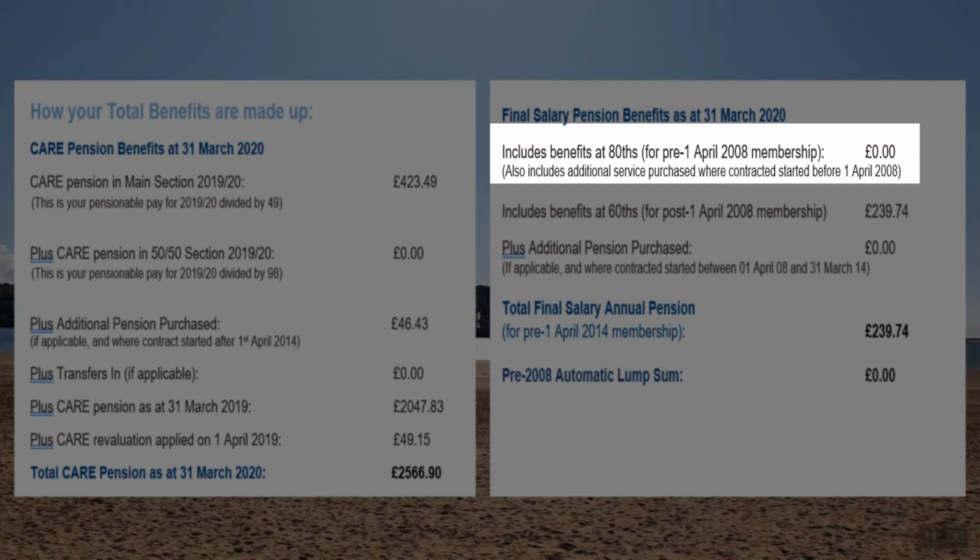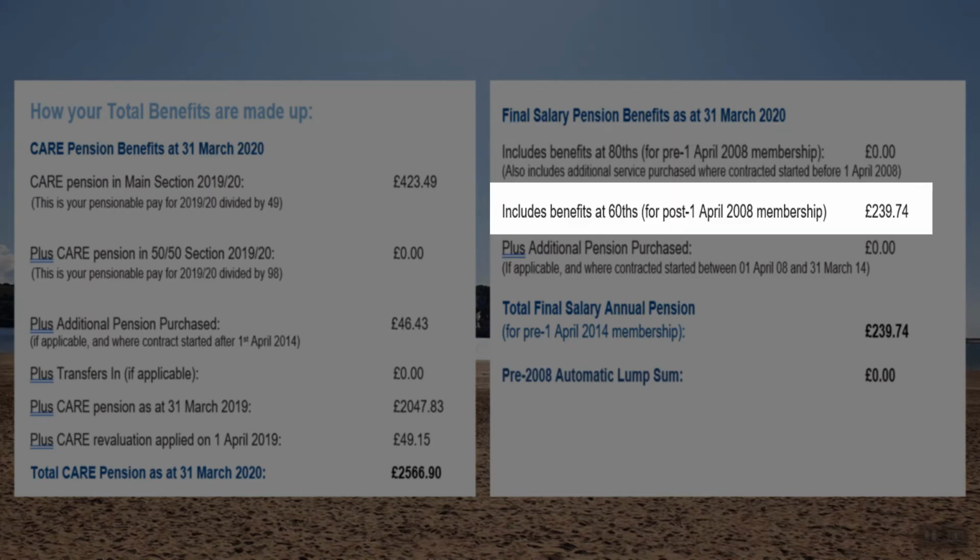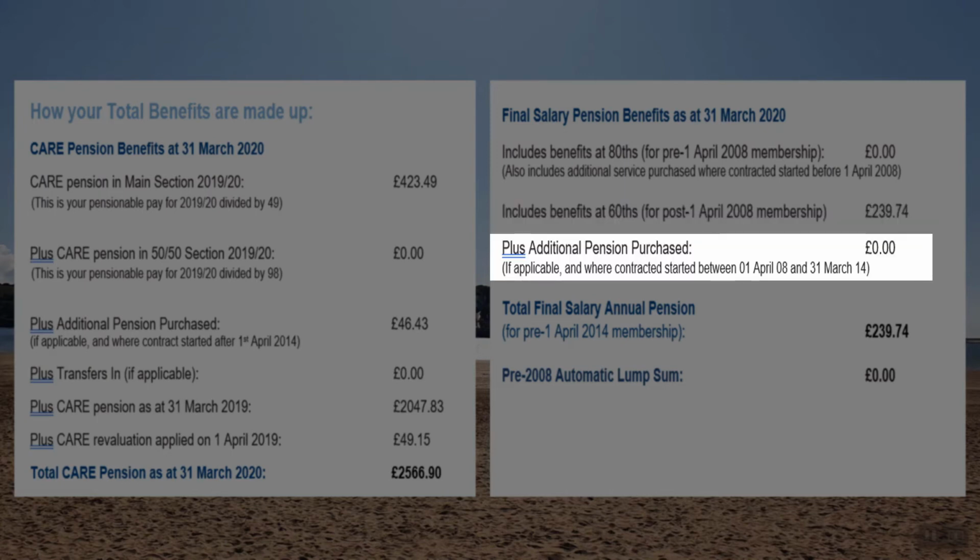If you have membership from 1st of April 2008 to the 31st of March 2014, you will have a pension figure in this section. The pension is calculated on your service in years and days from the 1st of April 2008 to the 31st of March 2014, multiplied by your full-time equivalent pensionable pay, multiplied by 1/60th. If you purchased any additional pension, which commenced between the 1st of April 2008 to the 31st of March 2014, it will be shown here.